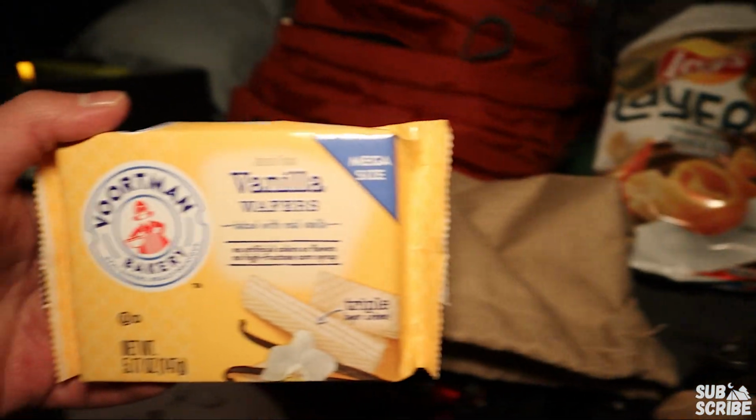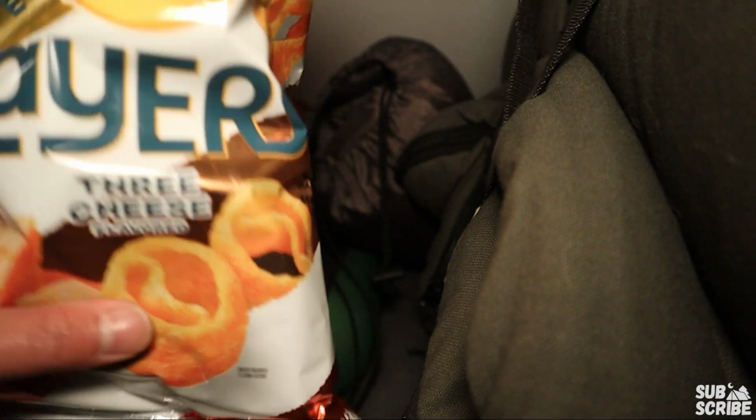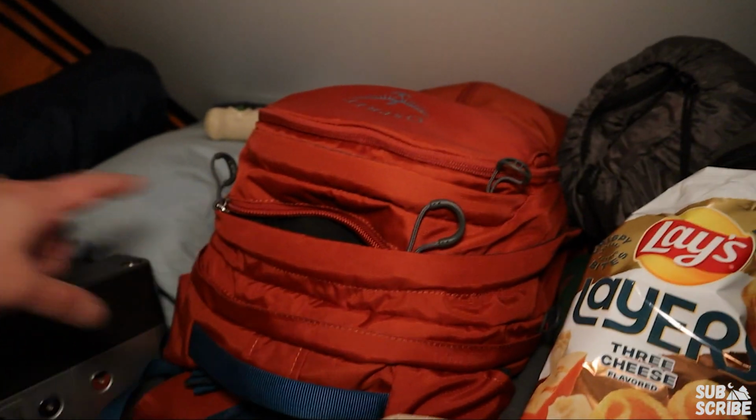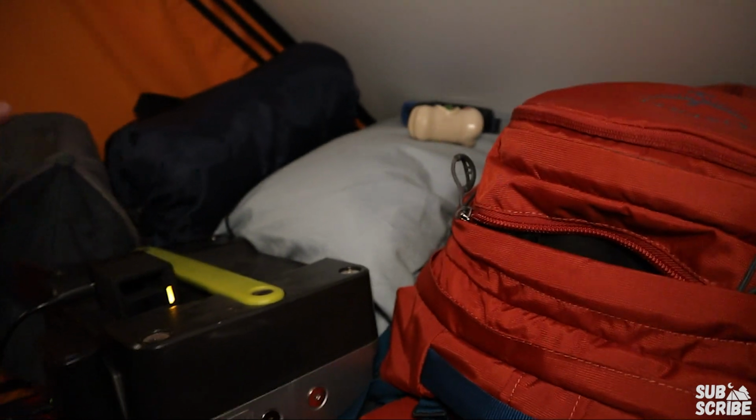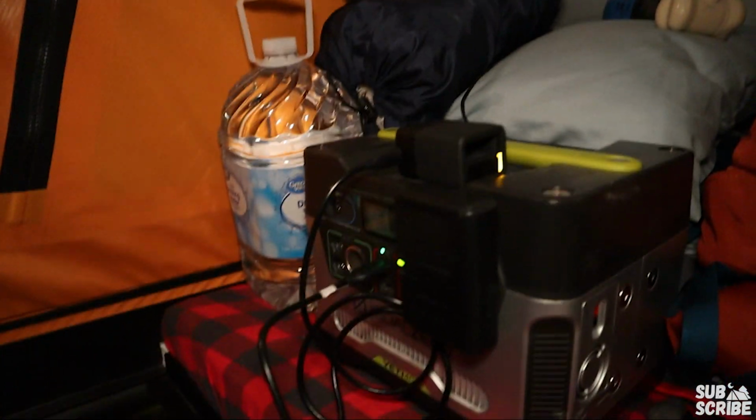Got some snacks with me. Got these vanilla wafers. These are pretty good. I got these Layers 3 cheese chips, and they're pretty good too. I got Rio's sleeping bag right here. I got my sleeping bag. Got my change of clothes with my extra sweater in there. Got some pillows. I got an extra blanket. I'm not sure if I'm going to use it. There's my hat. My bottle of water that I'm really trying not to freeze.